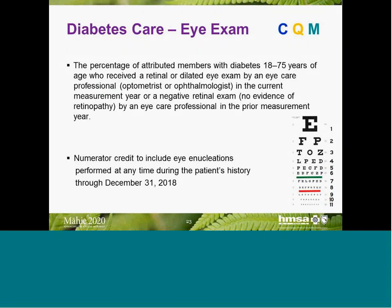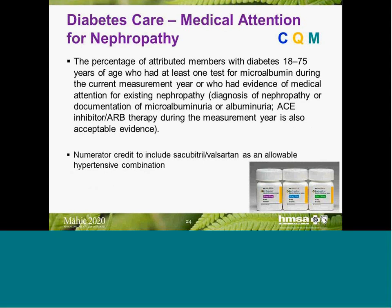In regard to diabetes eye exams, starting in 2018, we're looking at patients who are 18 to 75 who receive a dilated or retinal eye exam by an eye care professional in the prior measurement year. Also, what's new is if your patient had an eye enucleation anytime during their history, you will receive numerator credit for that patient. Still in diabetes care, for medical attention for nephropathy, we are now including sacubitril valsartan as an allowable hypertensive combination. So if your patient is taking this medication, you will receive numerator credit.